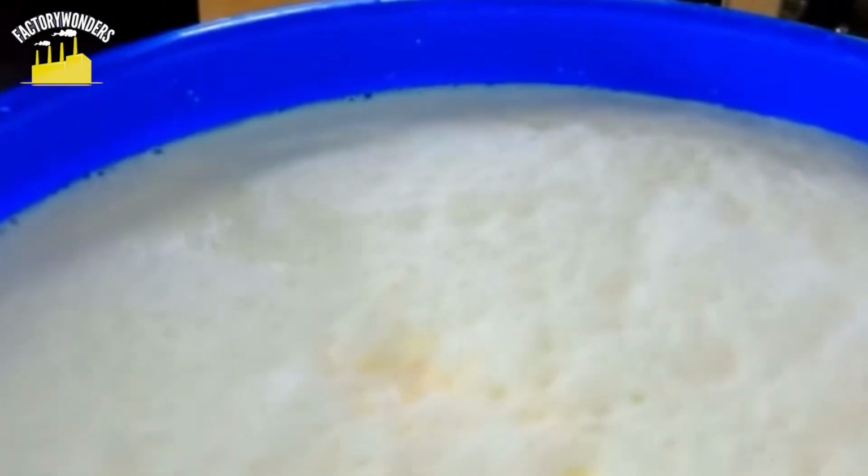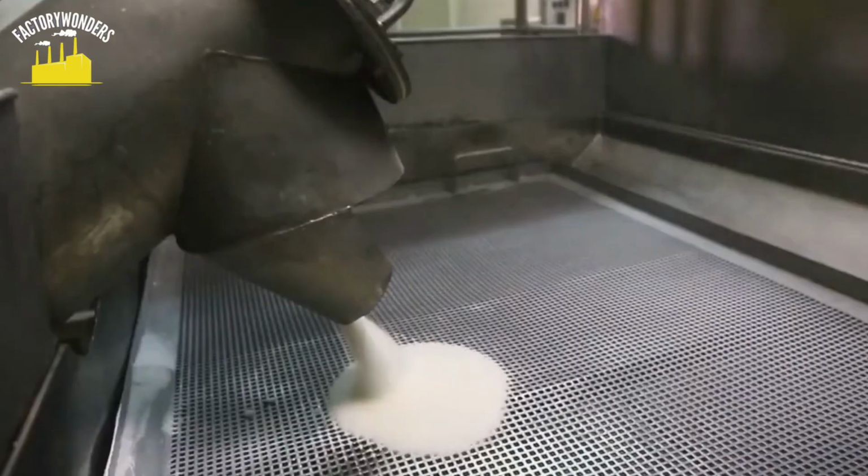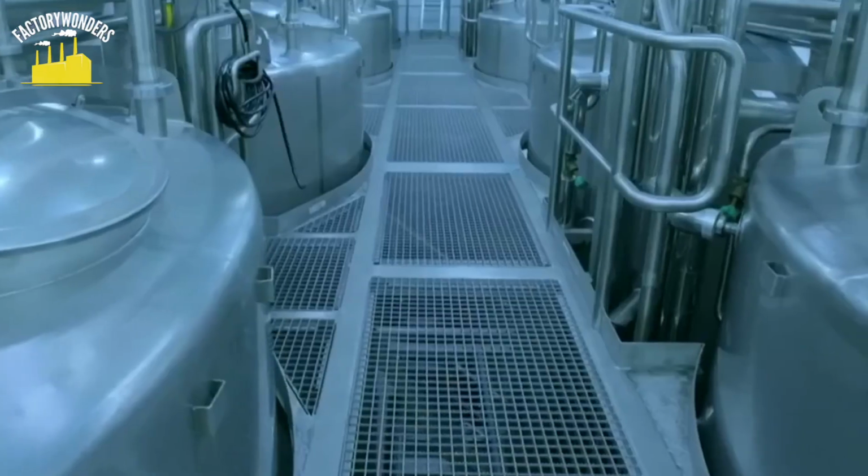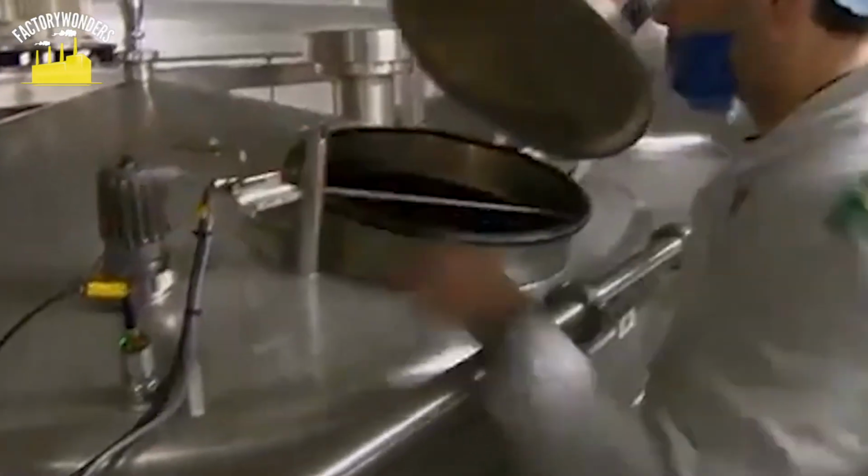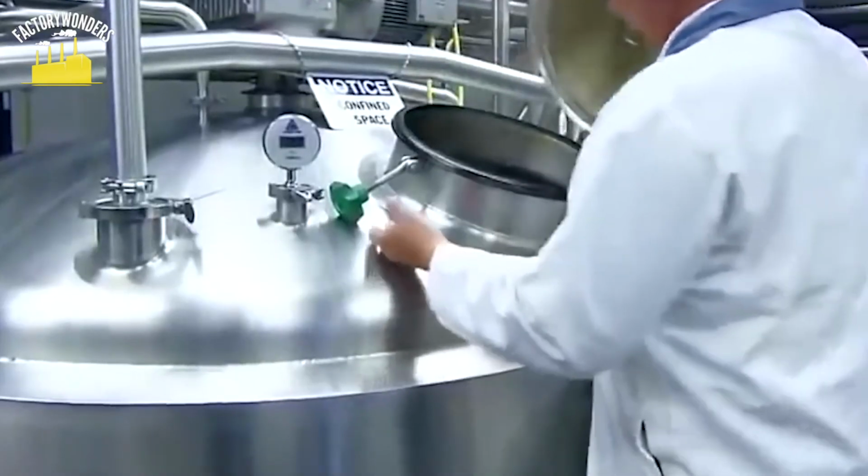To make it sweeter or smoother, of course they do, they add sugar, which is added around 7%, artificial sweeteners or cream. Starch, gelatin, or gums can also be added as stabilizers. After that, when a pH of 4.5 is attained, the yogurt is cooled down to less than 30 degrees Celsius to avoid excess acid production.